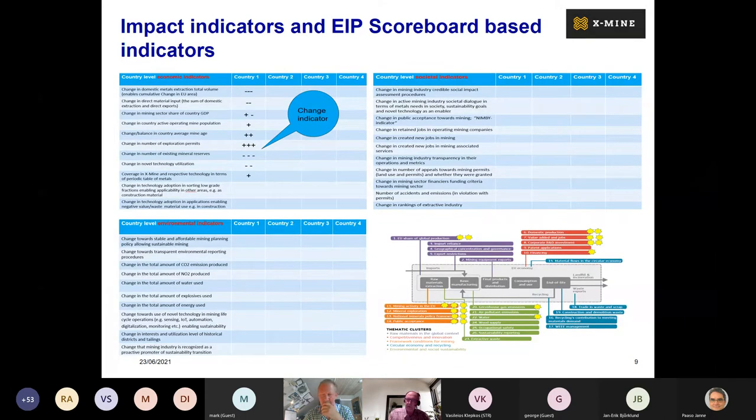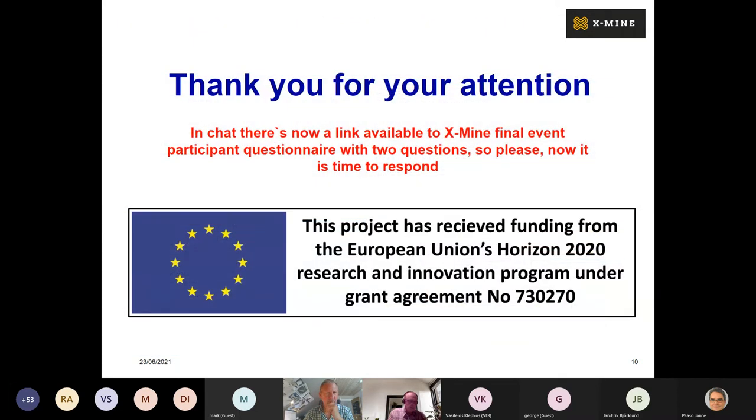And we have also tested the EIP material scoreboard indicators, which are a bit higher level, but as you see in the image down on the right-hand side, those yellow dots show that there are quite many areas where this technology we have developed can have positive benefits. So these are my ideas, what I want to say. As a conclusion, I want to say that commercial things need to be processed early enough in this kind of project, and this has been a good opportunity for me.